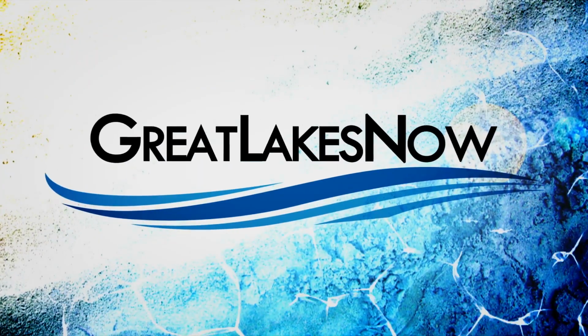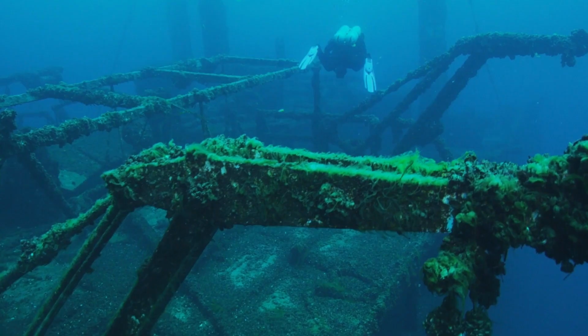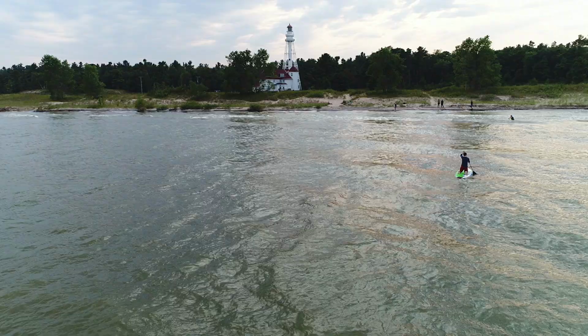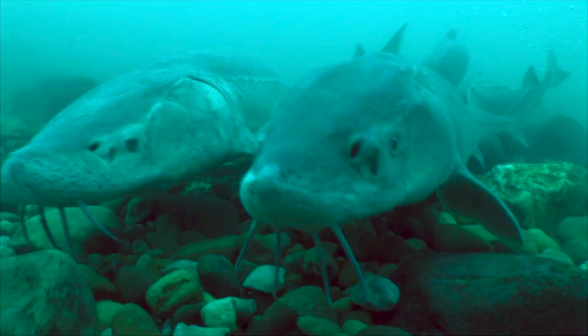On this edition of Great Lakes Now, studying shipwrecks on Lake Huron. Of course, it's the freshwater, right? Yeah. So it preserves these wrecks much better than saltwater would for a similar wreck. Protecting shipwrecks in a new National Marine Sanctuary. It's going to be a fantastic thing, not just tourism, but for the preservation of the resource itself. And guarding Lake Sturgeon against poachers as they swim upstream to spawn.